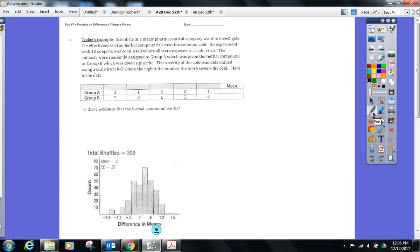Okay, you guys can read it. We have 10 subjects. We divided them up into 2 groups of 5. One got the remedy, one got a placebo. We're going to determine if this remedy worked or not. On a scale of 0 to 5, where 5 is the most severe type of cold, how severe do you think your cold is? Go ahead and find the means for the remedy and the placebo group, and we'll figure out if the remedy worked or if it's just by random chance that people in group A improved more. So go ahead, find your mean for group A and mean for group B.